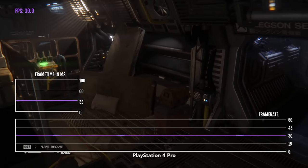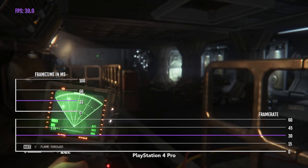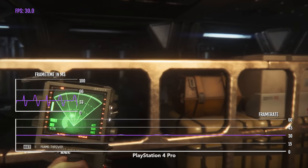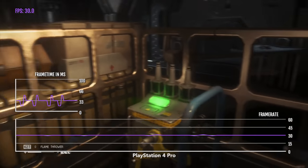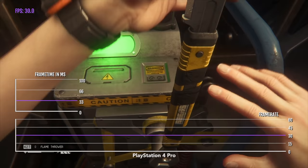These systems also used SMAA T2x anti-aliasing. The game looked pretty good here on these consoles, but this anti-aliasing solution caused shimmering and aliasing artifacts that made small signs and symbols inside the levels blurry and hard to read.